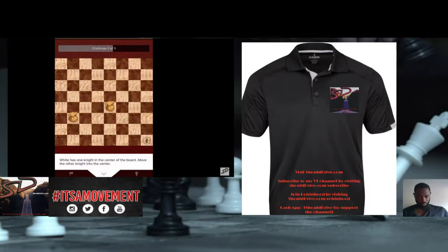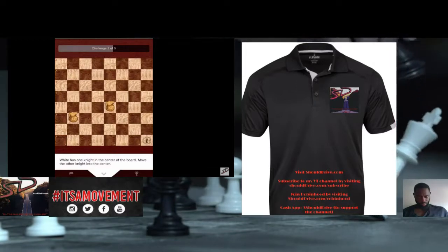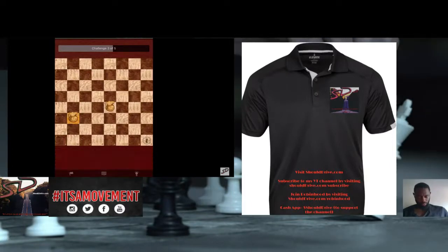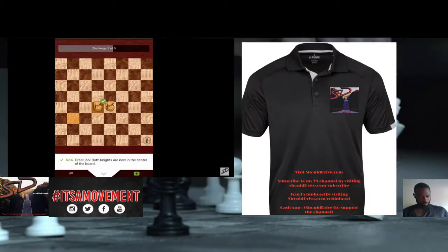White has one knight in the center of the board. Move the other knight in the center. So you've got to move the other knight in the center like this. Boom. Great job. Both knights are now in the center of the board.